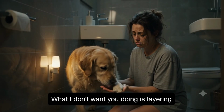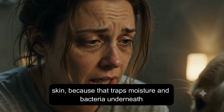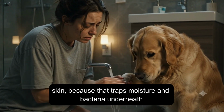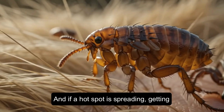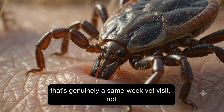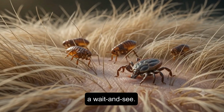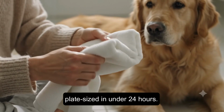And it's something you can do with nothing more than a washcloth and cold water. What I don't want you doing is layering thick ointments or oils directly onto broken, weeping skin, because that traps moisture and bacteria underneath it instead of letting it heal. And if a hot spot is spreading, getting worse, or your dog is clearly in pain, that's genuinely a same-week vet visit, not a wait and see.